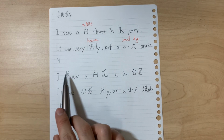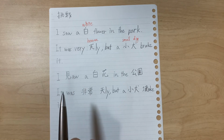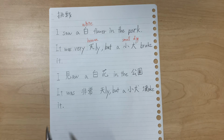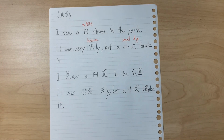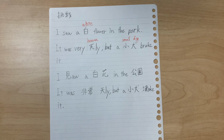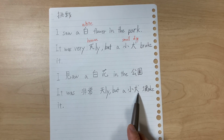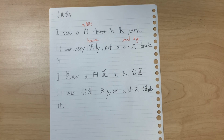Okay, this means see. Seeing, so, the difference of see and so. See, so, a white flower in the park. It was very, two kanji has some word, two kanjis. Heavenly, but a small dog broke, not break, broke it.